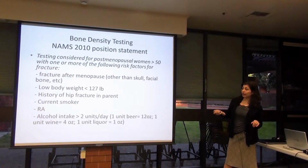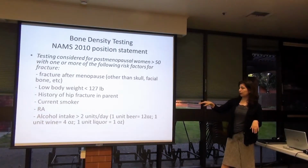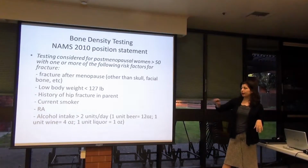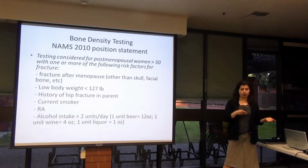RA is rheumatoid arthritis. Another risk factor is alcohol intake, and the NAMS position basically looks at what that intake is. So anyone drinking more than 2 units a day. 1 unit of beer is 12 ounces, wine is 4 ounces, and hard liquor is 1 ounce. So more than 2 of these a day is a risk factor for osteoporosis.